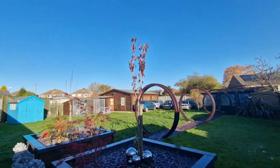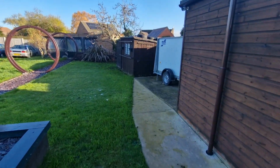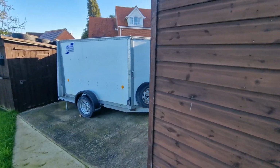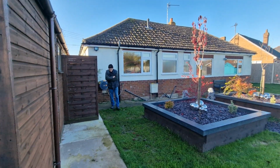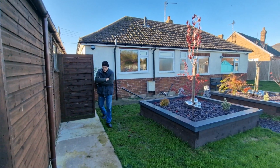I'm with Dad here on what is a cold end of the year day in Lincolnshire. It is quite cold round the back of our house. Come on, have a look. You know where we're going. You know what we're going to go see.